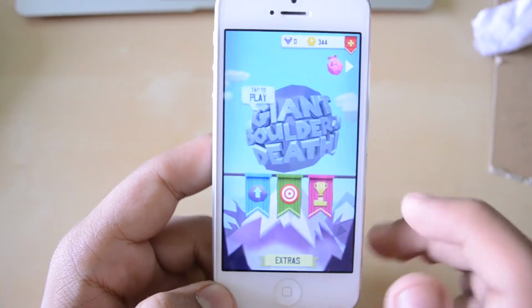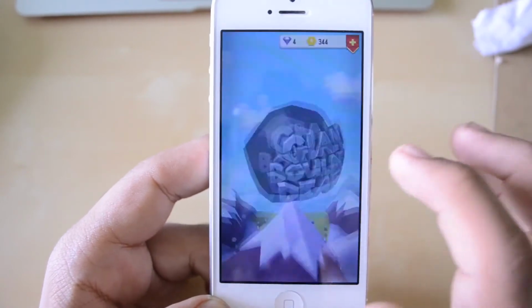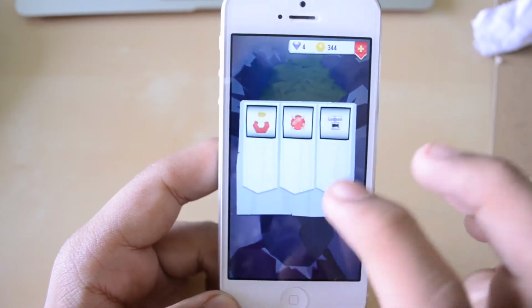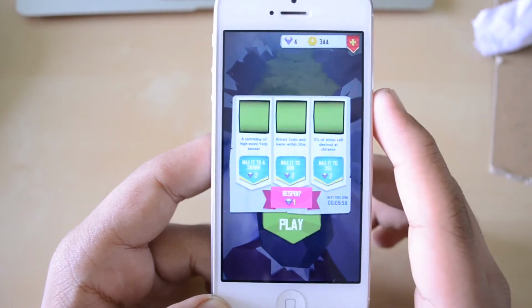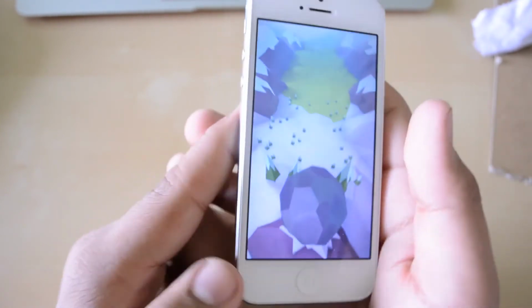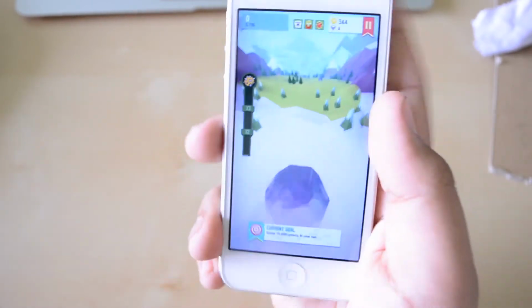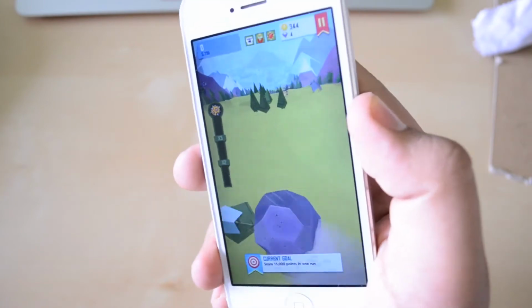Now there are of course a couple of advertisements every once in a while, but nothing that's very distracting from the gameplay, since this is actually a free game. It's not like you actually have to pay for anything, and there's basically very few advertisements in the game, so it shouldn't really distract you too much from getting to the main point.